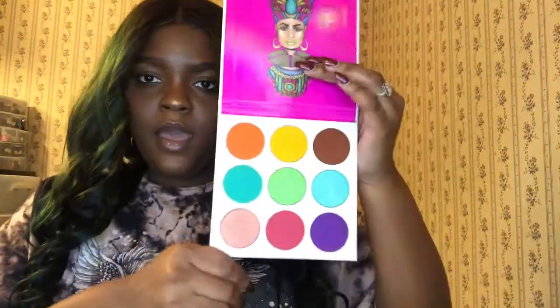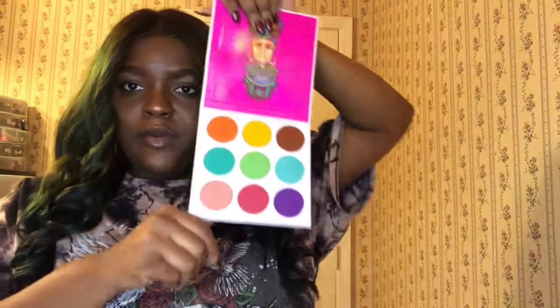Next palette I'm going to show you guys is the Zulu palette by Juvia's Place. I'm not putting these in order because I have palettes just sitting over there. And this is what this palette looks like. This is more of a summertime palette. And I'm in love with this palette, guys.